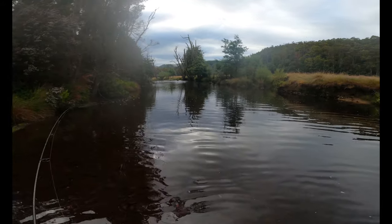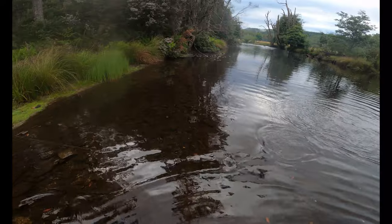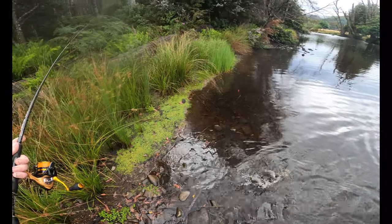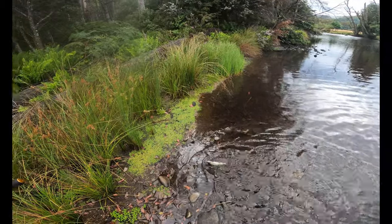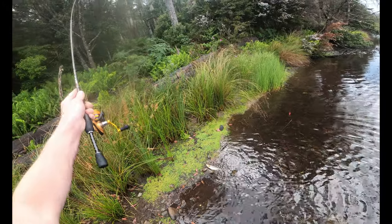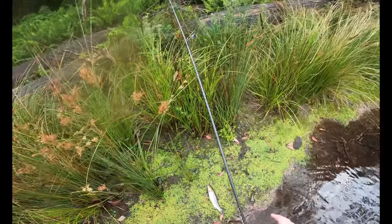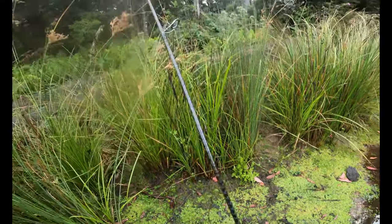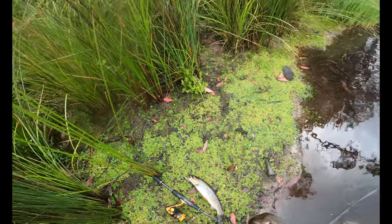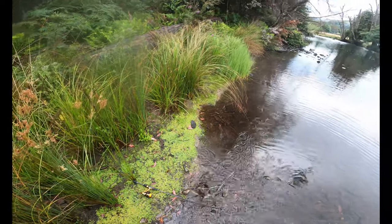There we go, guys. Ooh, he is an explosive little fella. Up you come, up you come. Beautiful. That's one really good thing about having a very nice, reliable leader that you can just horse fish onto the bank like that. Why do you have to do that?